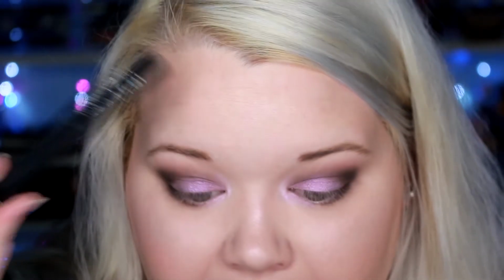I feel like it's not really coming across on camera as duochrome-y as in real life, but it's really pretty. So I definitely like using this especially for an eyeshadow. So if I don't really like how it looks on my skin, then I can definitely work it in as an eyeshadow. So next I'm just gonna line my upper lash line.